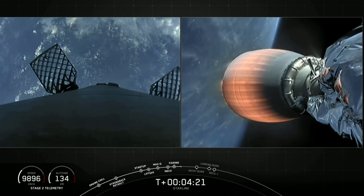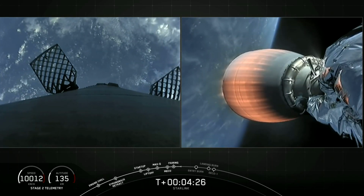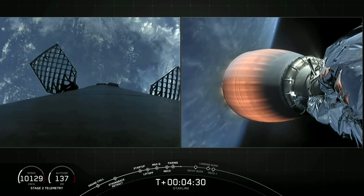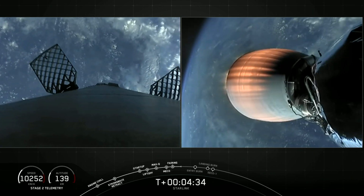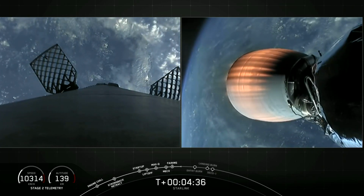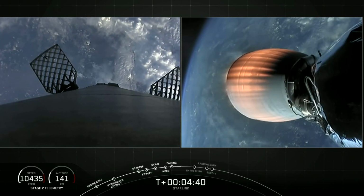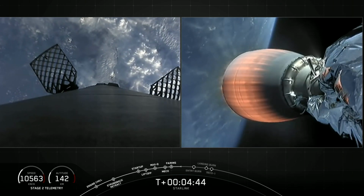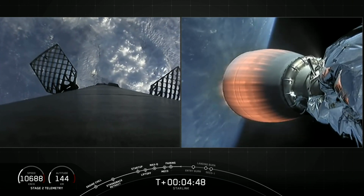And once we get to the top of the Earth's atmosphere, we'll ignite 3 of the 9 Merlin engines for entry burn. That'll help slow down the first stage as it re-enters the upper parts of the Earth's atmosphere. And then the second of those burns will actually happen much closer to touchdown on the drone ship. That's the landing burn, where we will ignite just a single Merlin engine at the center of the set of 9. And that'll slow down the vehicle rapidly before hopefully a soft touchdown on our drone ship.